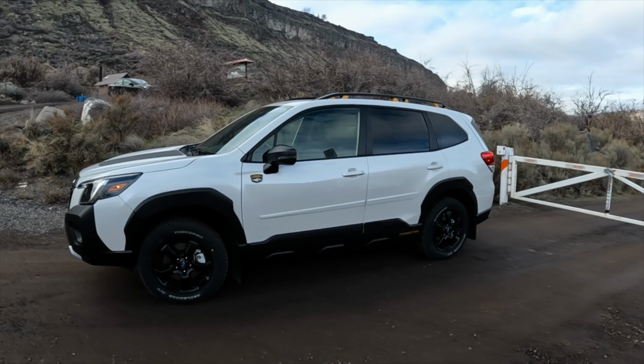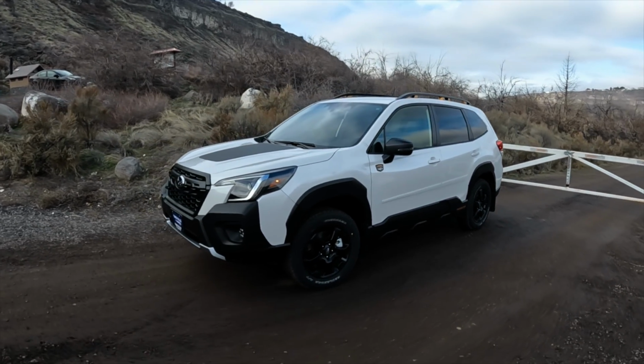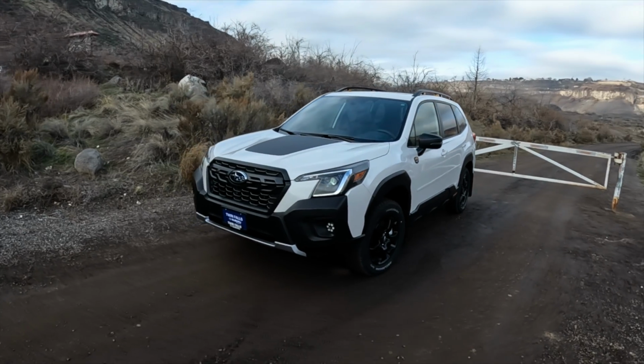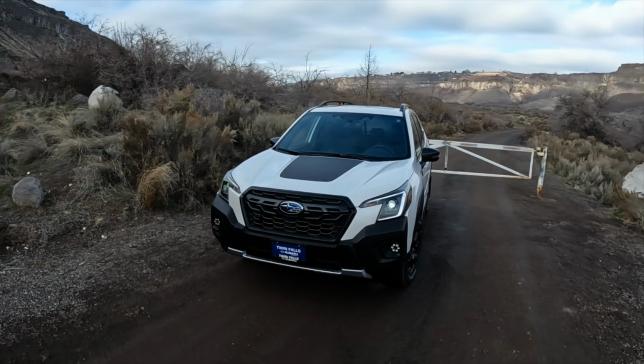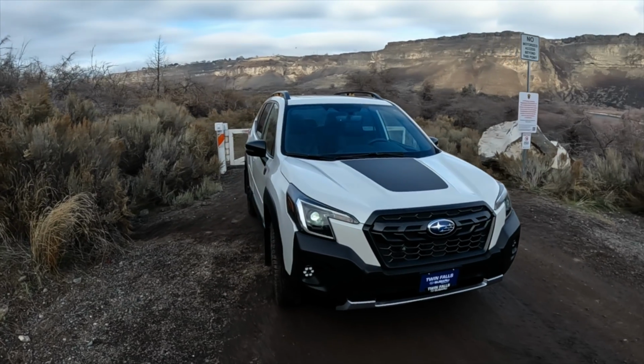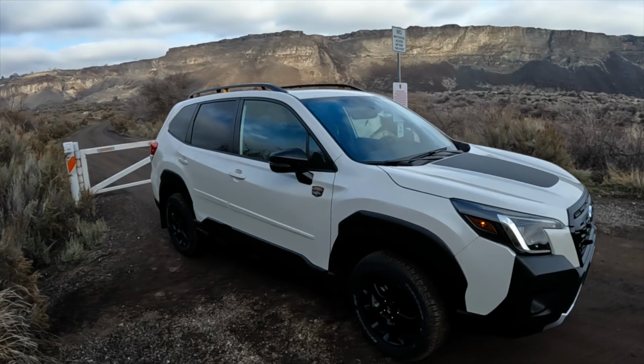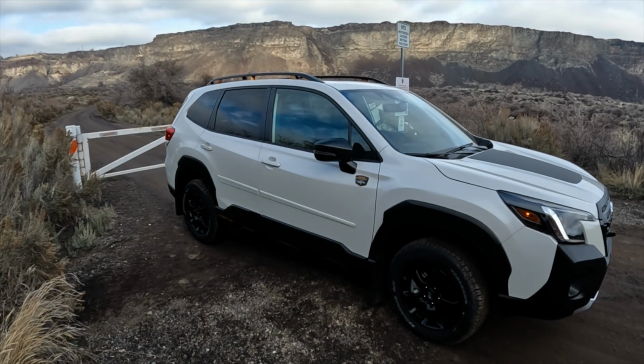These just have basically the best visibility of anything I've driven that's not my Mazda Miata convertible. These are fantastic. There's a lot of mod potential. There's a lot of capability that these have stock. If you don't need something like a Wrangler, like a 4Runner, or something more efficient like a Tesla Model Y, this is kind of the best balance of everything.